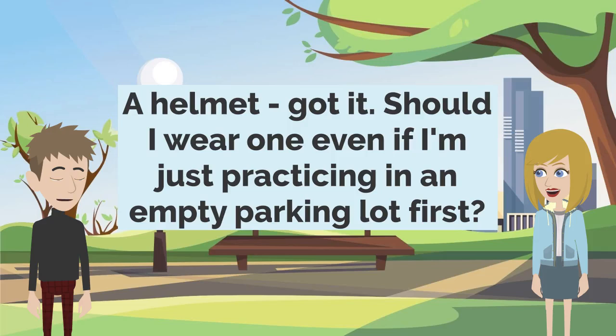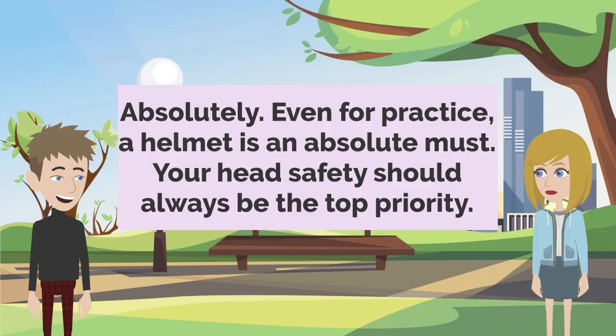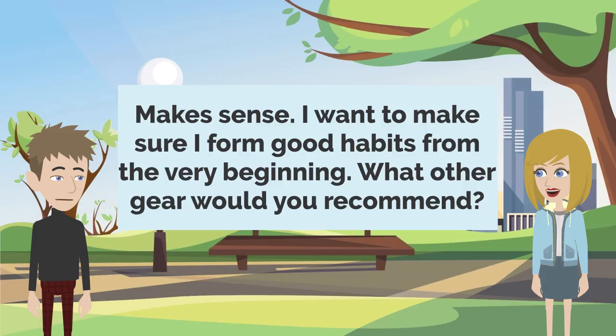A helmet, got it. Should I wear one even if I'm just practicing in an empty parking lot first? Absolutely. Even for practice, a helmet is an absolute must. Your head safety should always be the top priority. Makes sense. I want to make sure I form good habits from the very beginning. What other gear would you recommend?